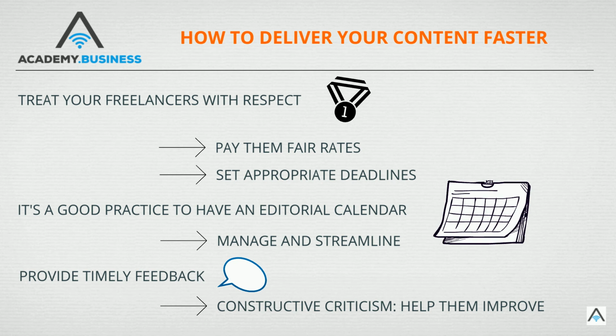Last but not least, build long-term relationships. When you find good freelancers, make it a point to build long-term working relationships with them. They'll be more loyal to your brand, and they'll be more motivated to continue creating high-quality content.